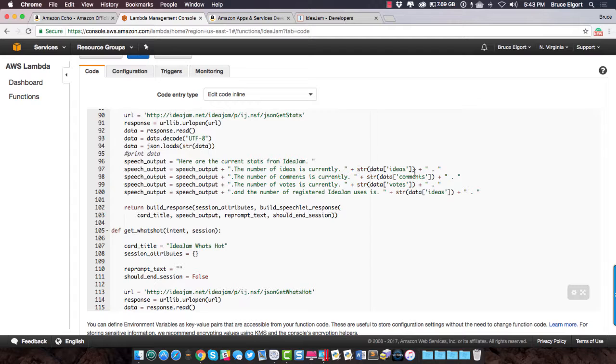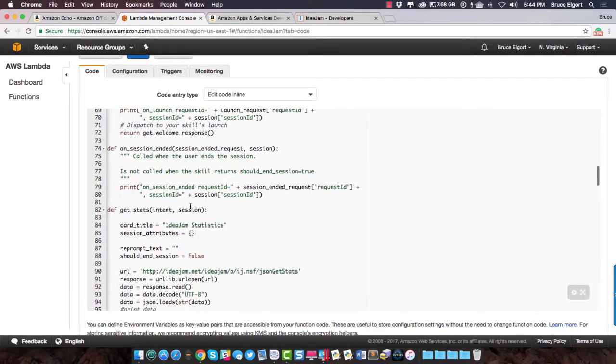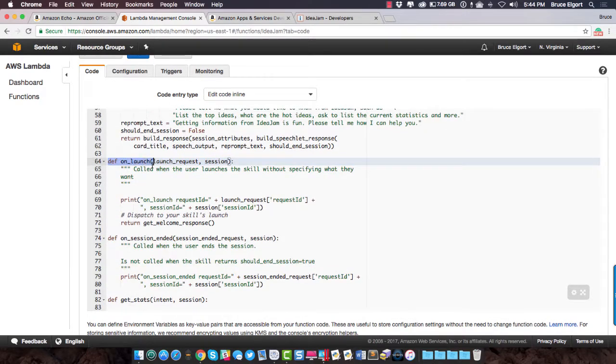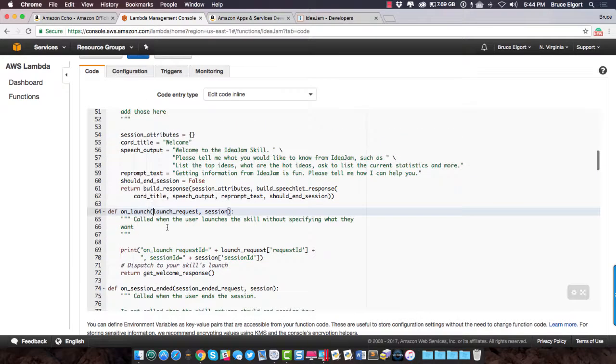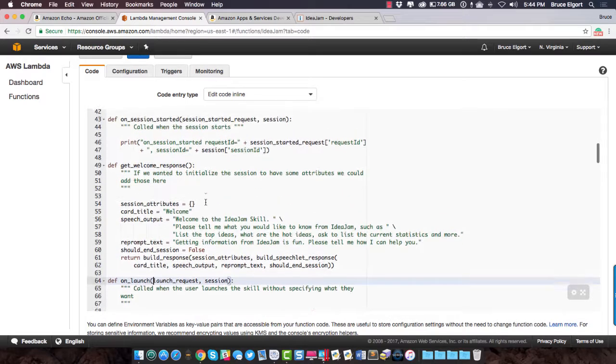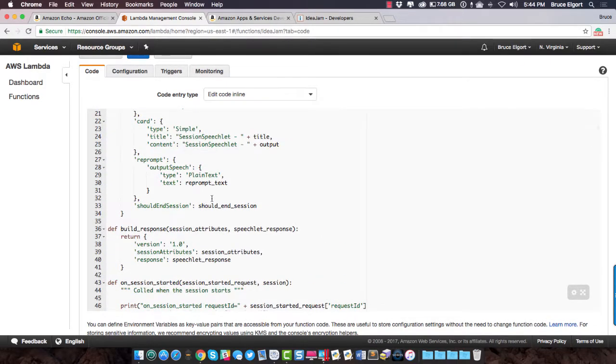And here you can see I am reading the JSON data that came back from IdeaJam, and I'm building this speech output string, which I then pass to a function called build_response, which is going to build the response that gets sent back to the user. So there's no super programming magic going on here. The other thing: when I first said "Alexa, ask IdeaJam," the intent there got mapped to on launch, which then called get_welcome_response. The get_welcome_response function, right up here on line 49, is what you heard: "Welcome to the IdeaJam skill." After that, it just waited for utterances from me, which could then be mapped out to the various functions within the Lambda function.